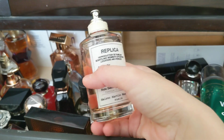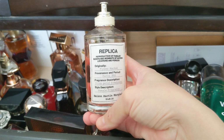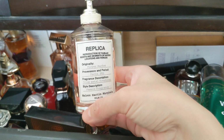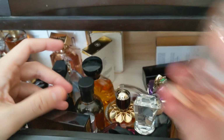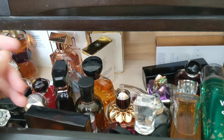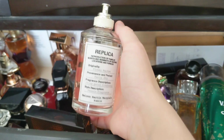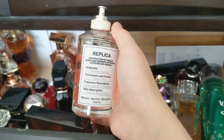Replica Flower Market. Do I want this? This is a beautiful flower. Smells like walking into a flower market.